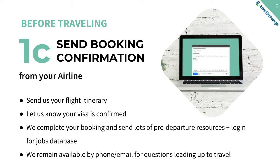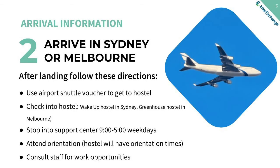So as for the next steps, that's it, but you can continue watching for information about your time in Australia. Once you arrive, you'll already have a voucher for a shuttle service that's going to get you from the airport in Sydney or Melbourne to the hostel where you'll be staying for your first few nights. And that's going to be the Wake Up Hostel in Sydney or the Greenhouse Hostel in Melbourne. Both are awesome places, and your breakfast is also included.